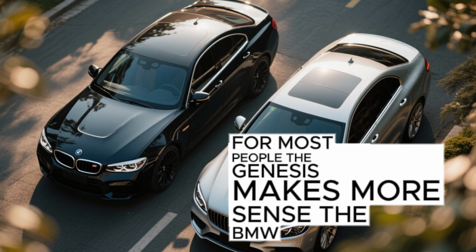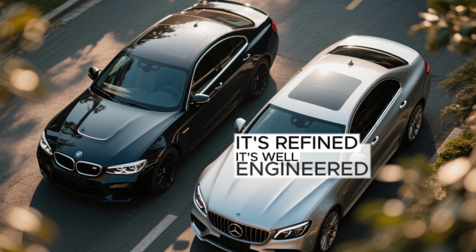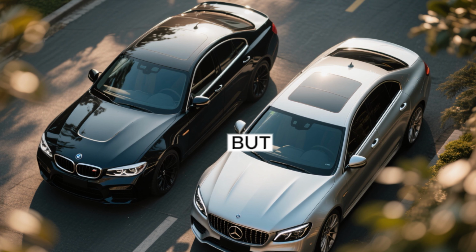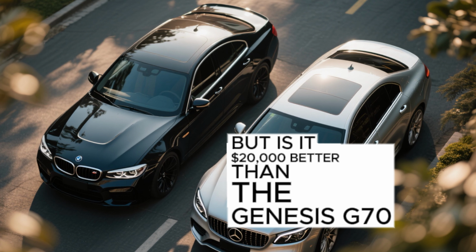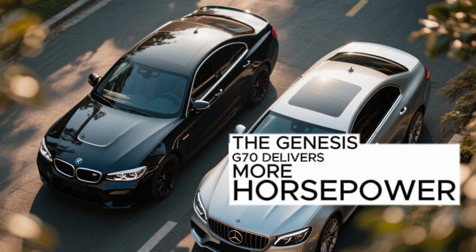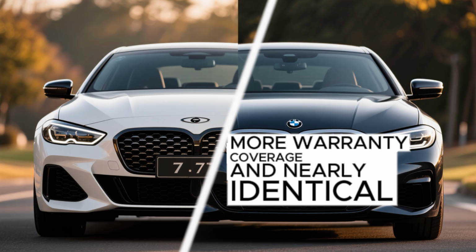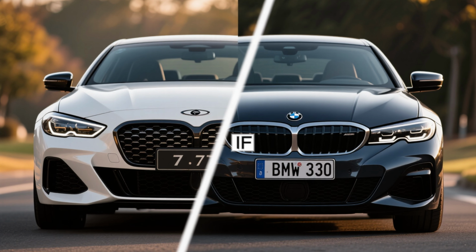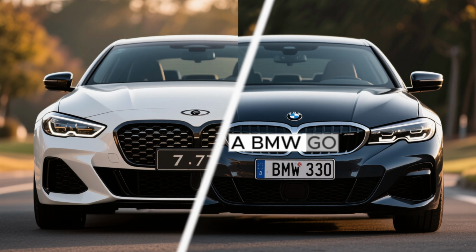The BMW 330i is a great car. It's refined, it's well-engineered, it has that intangible BMW magic. But is it $20,000 better than the Genesis G70? No. The Genesis G70 delivers more horsepower, more features, more warranty coverage, and nearly identical interior quality for significantly less money. If you're buying with your heart and you've always dreamed of owning a BMW, go for it.